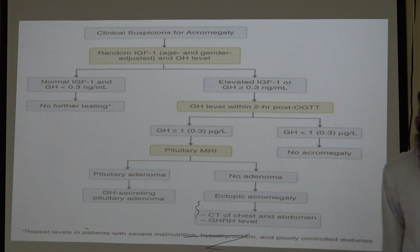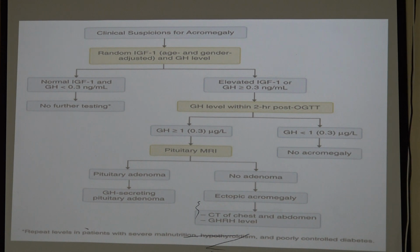Doctor, what's the significance of the CT chest? Because of ectopic: it will find some other tumor which is secreting growth hormone, not the pituitary or hypothalamus. Growth hormone is high, but we want to find the cause. Any other tumor which is secreting it is called ectopic. Ectopic means outside of the usual place.